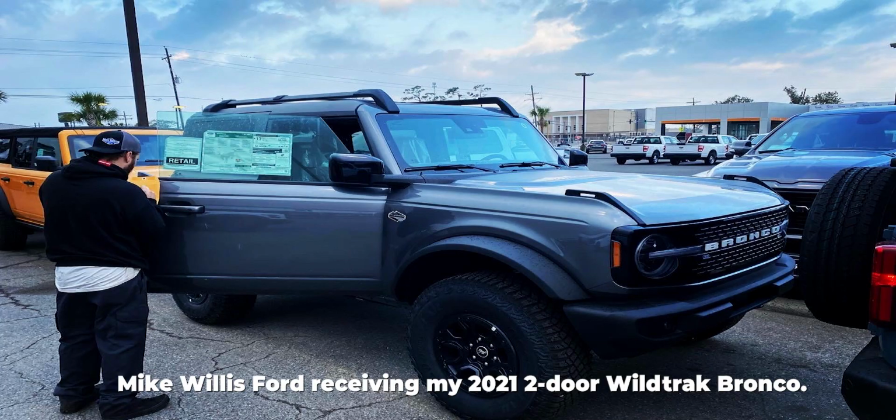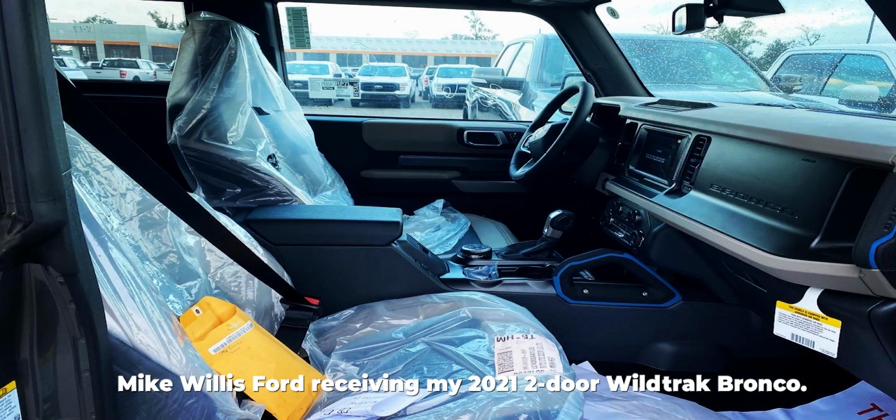I don't expect the 2022 models are going to be quite so much like that. I will say that after receiving the vehicle from Mike Willis Ford in Lake Charles, I will also say that we have another dealer over here in Lake Charles, Bolton Ford, that is also selling them. I was really happy with it. The guys at Mike Willis Ford were awesome to work with. Great dealership over there, made it very, very painless.